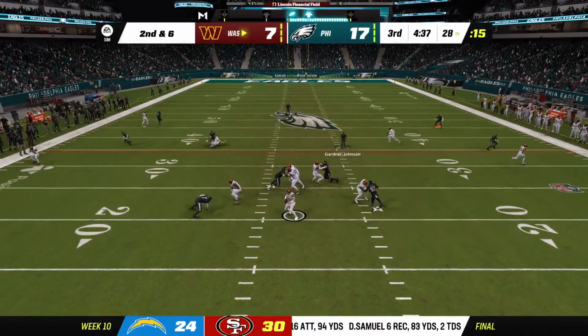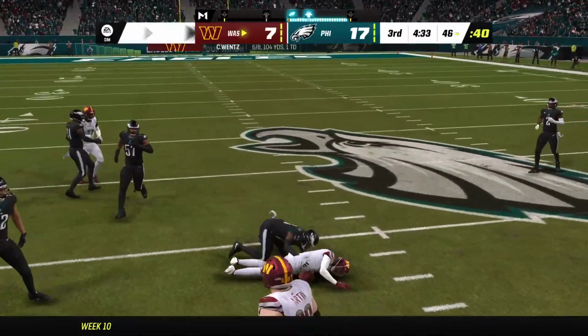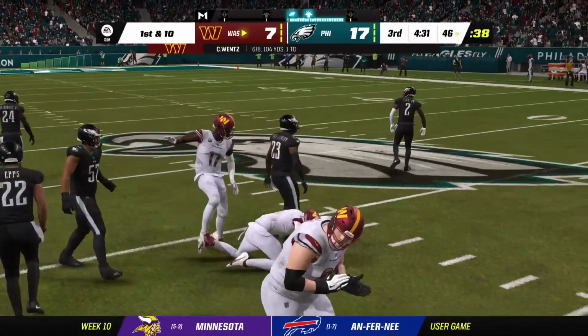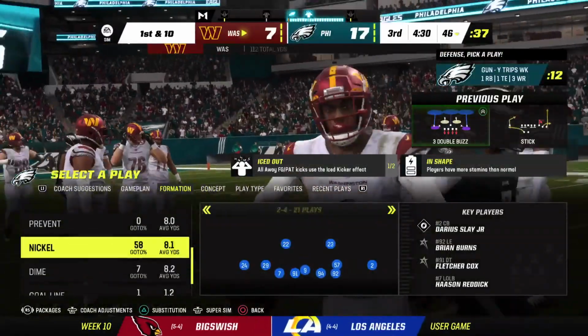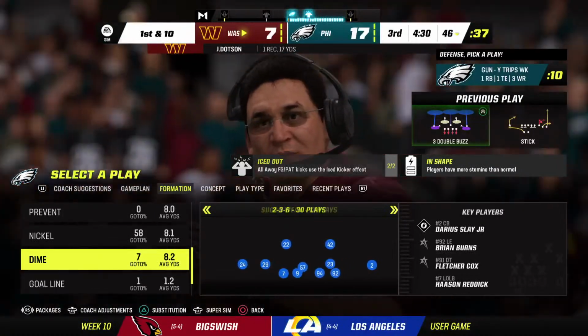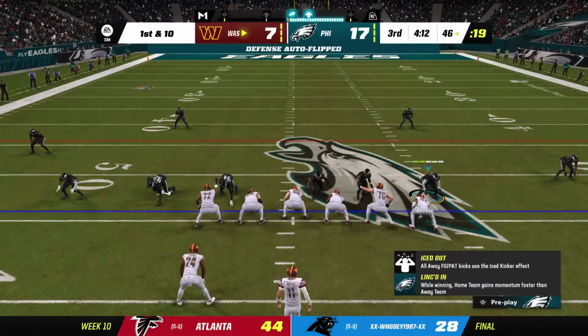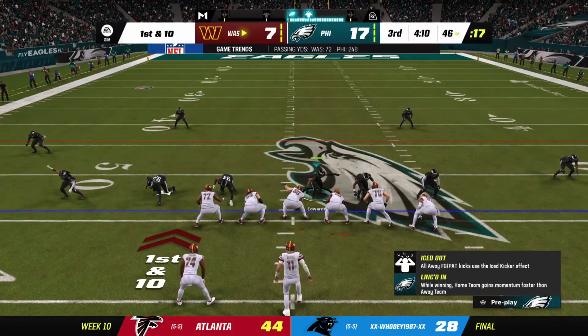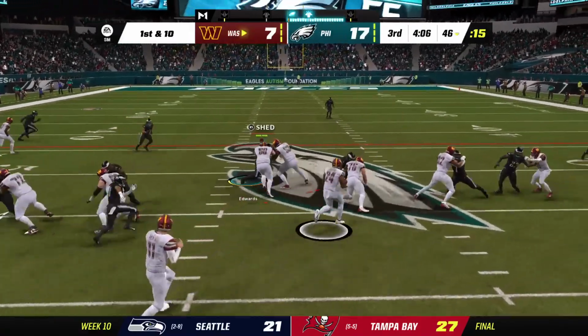Wentz. Got this complete to Jahan Dotson. And able to get this one across the 45 before he's brought down. They get 17 there. Good for a Commander's first down. And that's a more than acceptable read right there because it's zone coverage, so timing is everything. This time he waits for his man to come open, puts it right on him, and they pick up a first down.